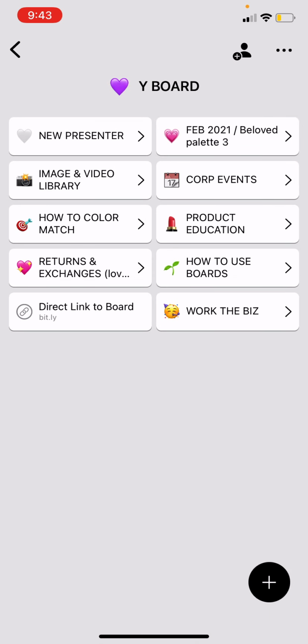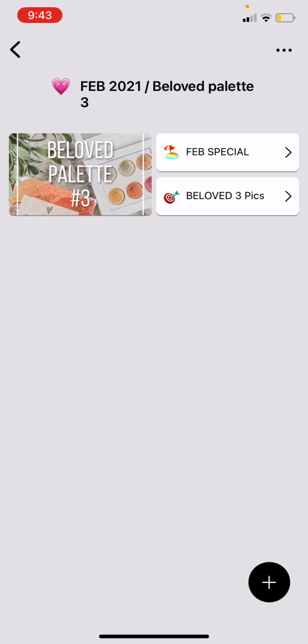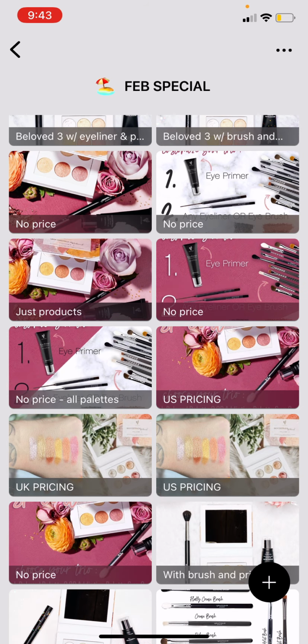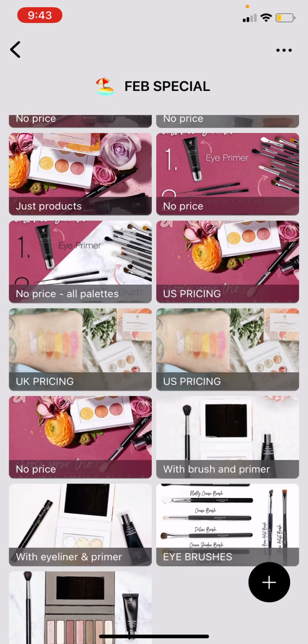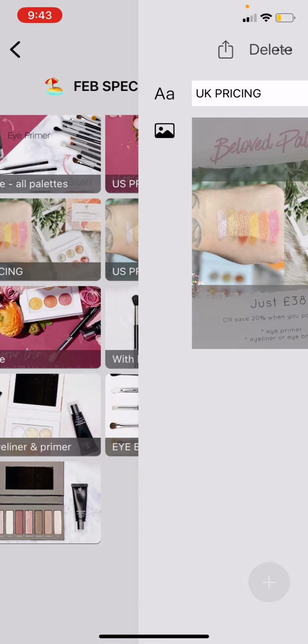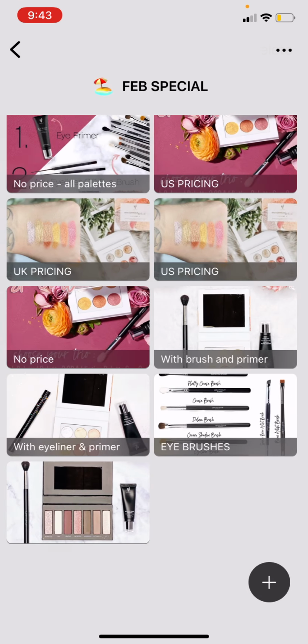Okay, the next thing at the top you'll see, and this will change each month, is the monthly special. I'm doing this in February, so this month we have a special with our new beloved palette. You'll see there's a bunch of images that you can share, some with different pricing, US pricing, UK pricing.